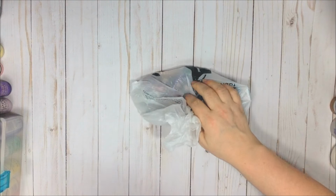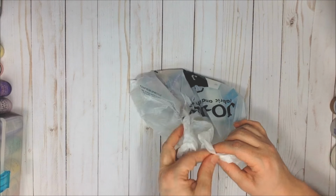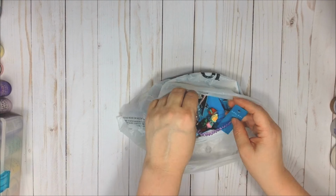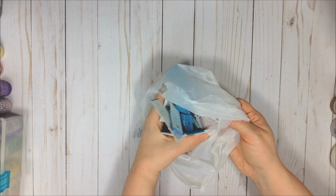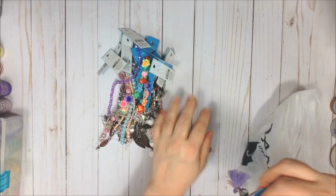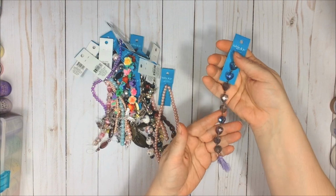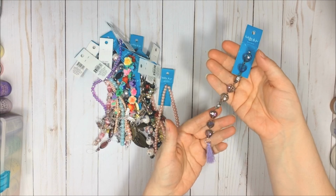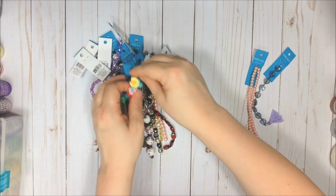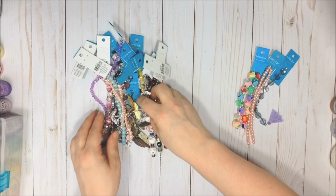And then the very last thing, let's put these aside, is the beads. I'm not sure how they worded it, but strung beads, I guess they called it. Regular price ones, which was most of them, were 75% off. So I'll just go through them really quick. We have these, sort of iridescent glass, purplish bluish shades with this little purple tassel, pink pearls, polymer clay flowers, really pretty colors.